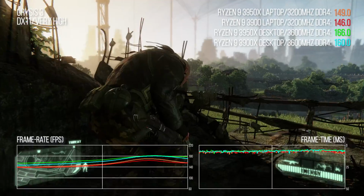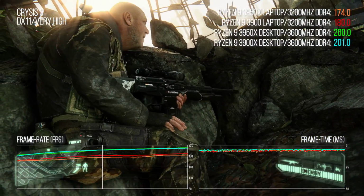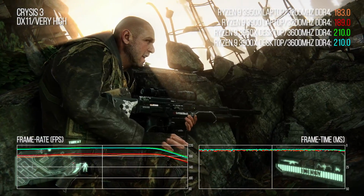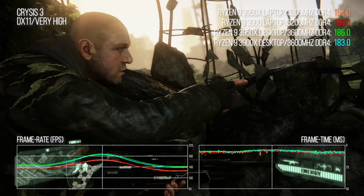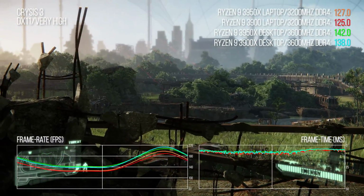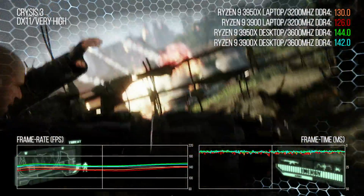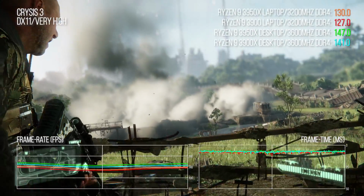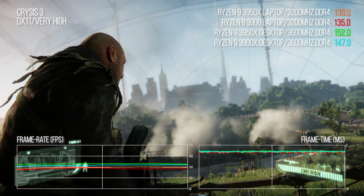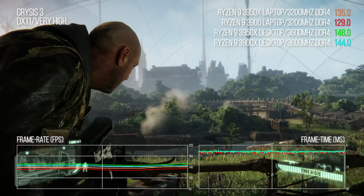Not quite as hardcore as Ashes in terms of multi-core utilization, but historically we've seen the game use extra clocks and extra cores to reasonable effect. The 3950X in the laptop only delivers a 2% lead over the 3900, and you're getting 90% of the desktop performance, and remember those chips are using faster RAM. Pretty good going, I'd say, and it's the same differential between 3900 in the laptop and the 3900X desktop.